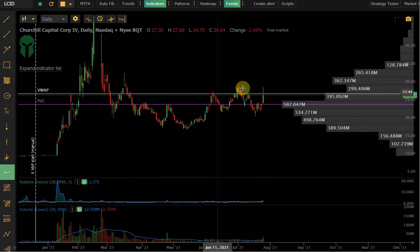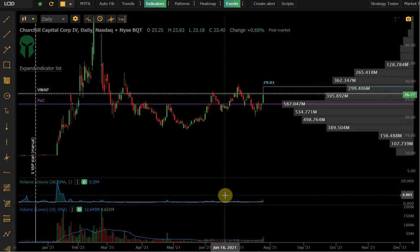So if you were looking at buying this, you need to start getting above these levels. Like you need to be above 29 if you're thinking about buying this long term. If you're thinking about it for a trade, it really doesn't matter. But if you're thinking long term, that's what you really need to be looking at.